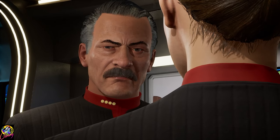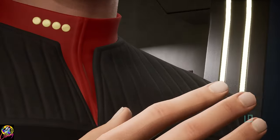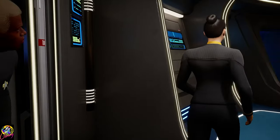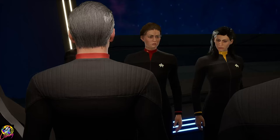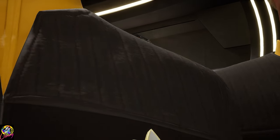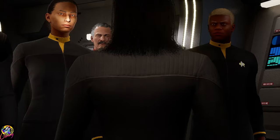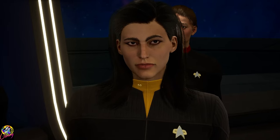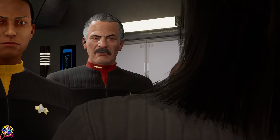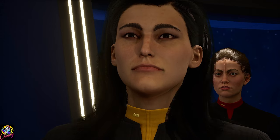Well then, you've left me no choice. Security to the bridge. Arrest Commander Rydek. Take her to the brig. On what charge? Conspiring with the enemy. What? And mutiny. No. Get back. Give her a chance to speak. Let's hear what she has to say. That's enough, Lieutenant Bedrosian. Step aside or you'll join her in the brig.